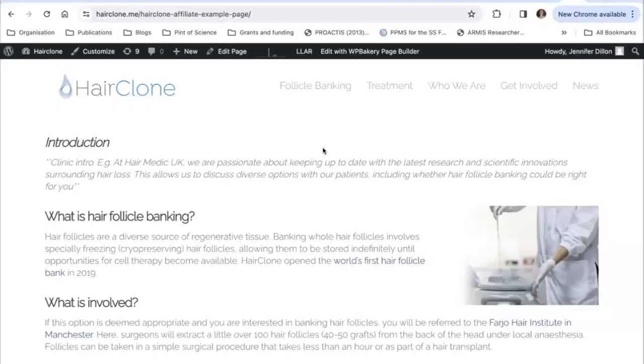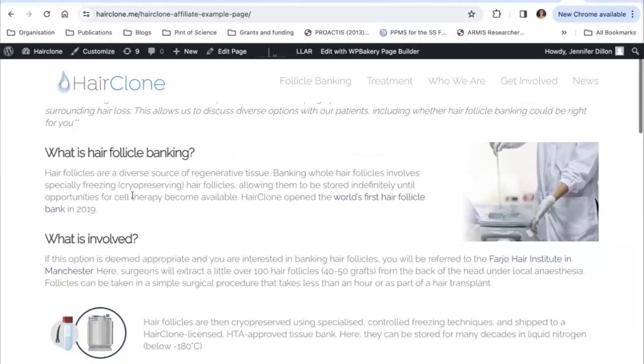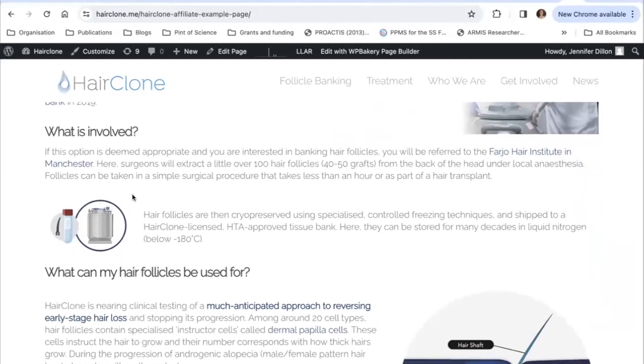Here it is. Okay. So this is what we'd give you to put on your website. So this is our wording. At the start, you could put an introduction that can be whatever you want based on your clinic. So I just did an example based on Hair Medic UK. And then we provide details on what is hair follicle banking, what's involved. For this, because we were looking at UK based, it's all pointing to the Farjo Hair Institute for banking.